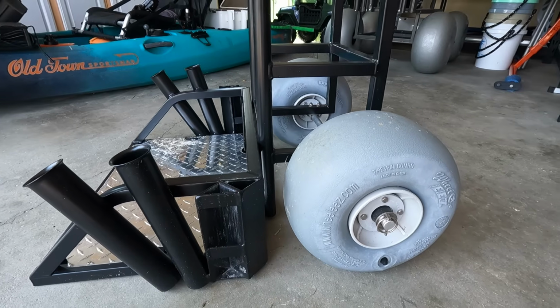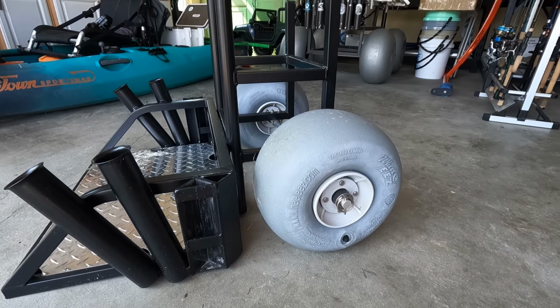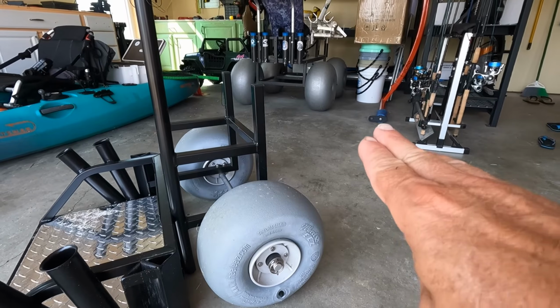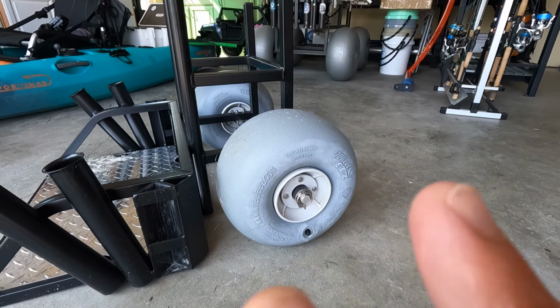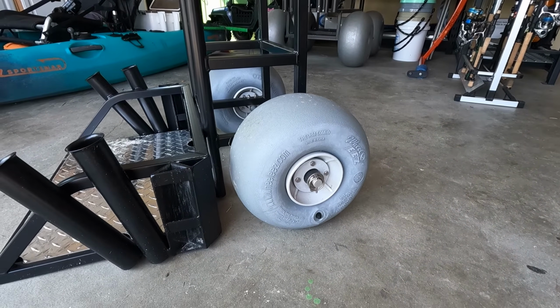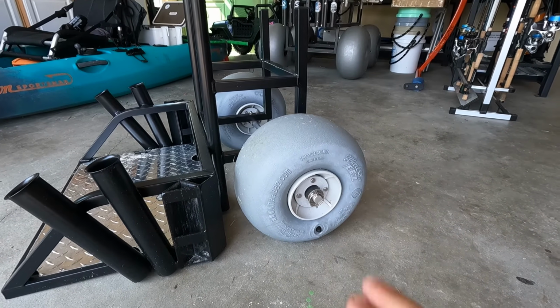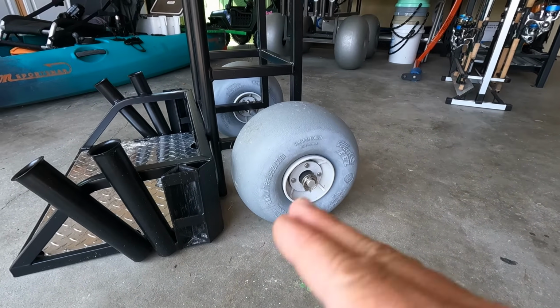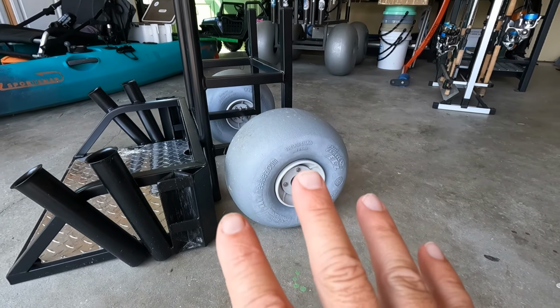I'm a little concerned with those on how they're gonna flow through this sand here in the Panhandle. We have soft, like flour-like sand here, guys. Those big tires over there, they float right through it. So I'm wondering about these little ones. We are gonna give this guy a test run in this video, completely loaded down, and we'll really see how these smaller wheels work. I like the idea of it. It's gonna cut down on weight, cut down on like getting into the back of the truck and transporting it. But is it gonna function?